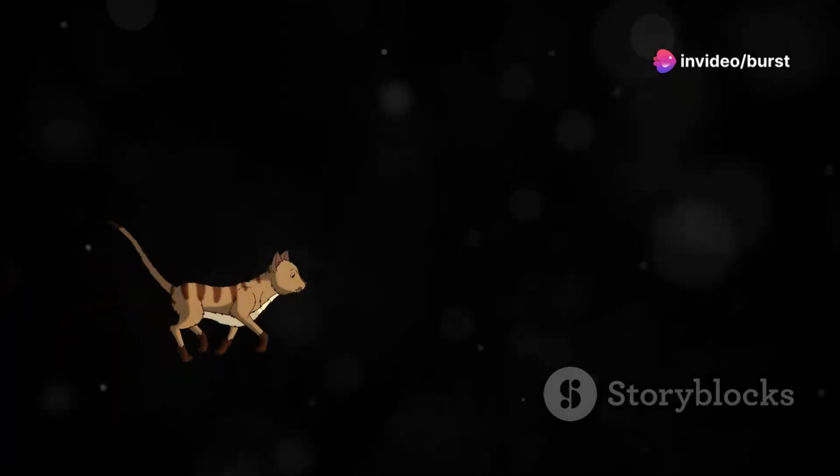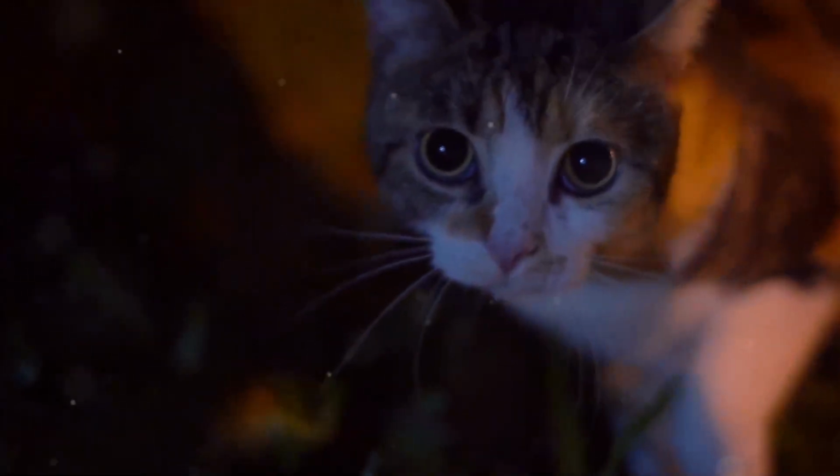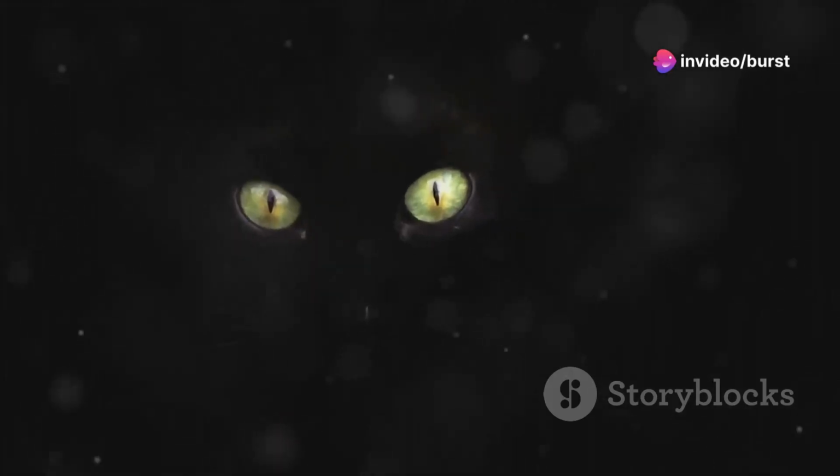Now, moving around in the dark might sound challenging, but not for cats. Their whiskers detect subtle changes in air currents, helping them avoid obstacles even without good lighting. This is perfect for those midnight adventures or sneaky snack hunts.